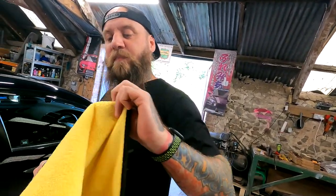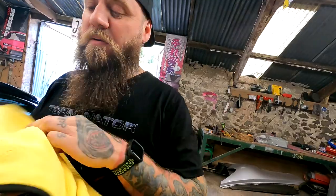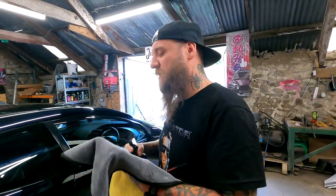Are they slightly different? They're not different textures, though, are they? No, not at all, exactly the same. Although that side looks a bit coarser, maybe. Well, I'm going to use the grey side to work the product in, and the yellow for buffing. Lovely stuff, let's have a look, shall we?